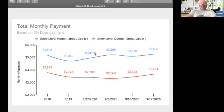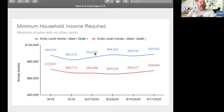To provide a little context, we calculate the minimum household income required, if you have no other debts, to support that payment and qualify for a loan. For an entry-level single-family home, that number is $89,095 a year, and for our condo, it is $69,404. So if you are a first-time home buyer sitting on the sidelines wondering what this means for your affordability, this gives you a baseline idea of the minimal income required to qualify for those payments.